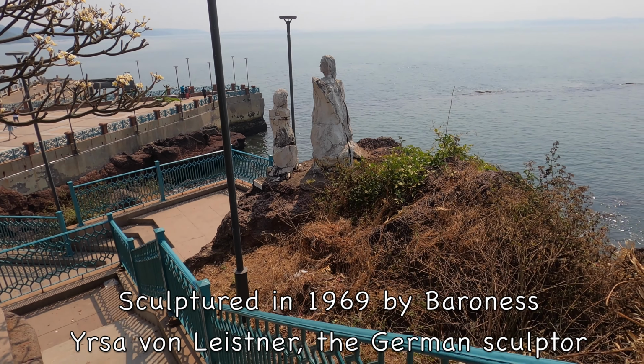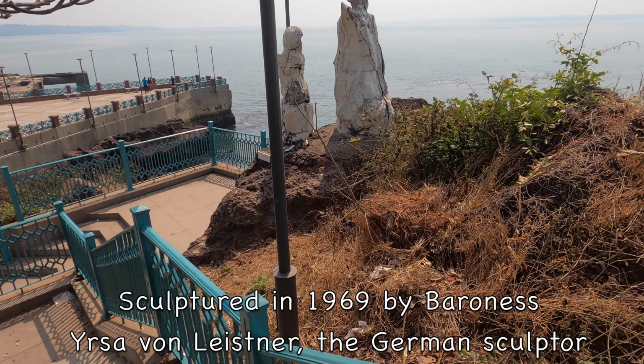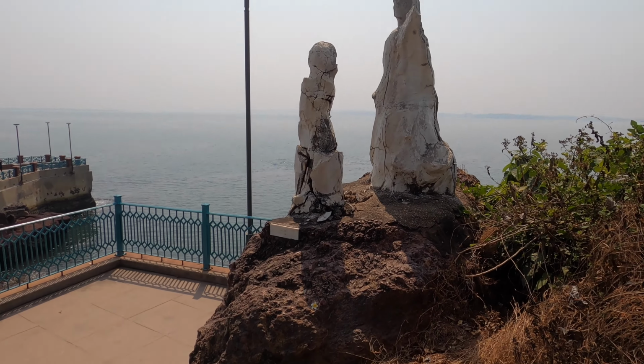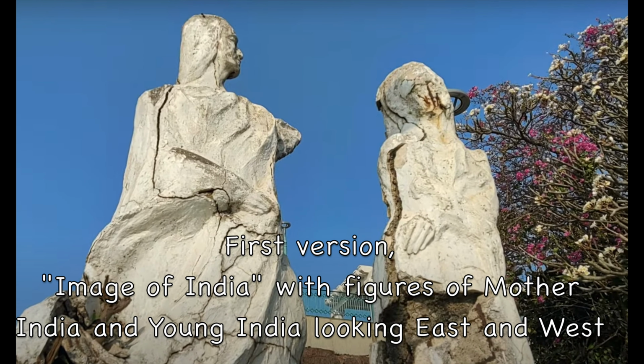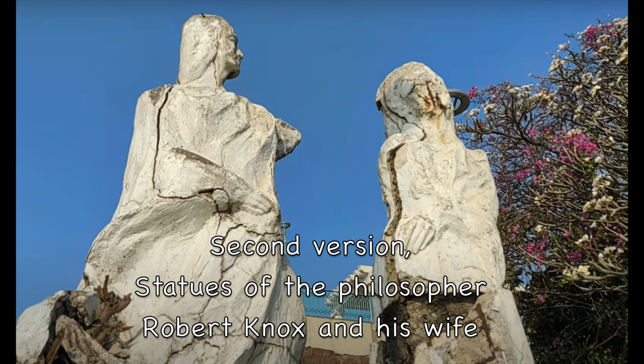This interesting statue was sculpted in 1969 by Baroness Gerusa von Lesner, a German sculptor. Well guys, there are also two versions to the statues here. According to the Tourism Board of Goa, these images represent the image of India, with figures of Mother India and Young India looking east and west. According to another source, Baroness Gerusa von Lesner really admired the philosopher Robert Knox, and thus these are the statues she carved of him and his wife.